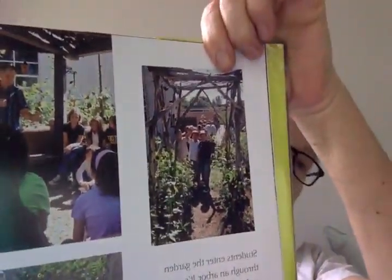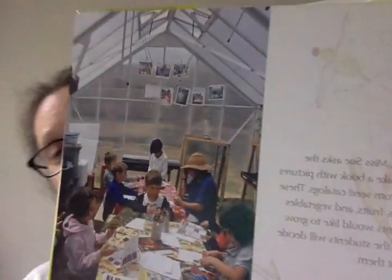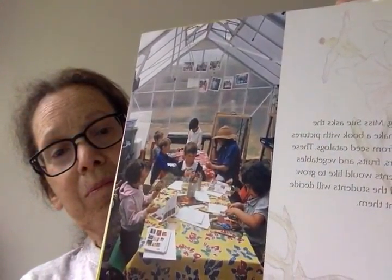Students enter the garden through an arbor. It's spring and there are a lot of chores to be done. Depending on the weather, some classes are held in the open classroom, the garden, or the greenhouse. In early spring, Miss Sue asked the students to make a book with pictures they cut out from seed catalogs. These are the flowers, fruits, and vegetables that the students would like to grow. Later, she and the students will decide where to plant them. They're inside the greenhouse while they do this. I've never had a greenhouse, but I make something like that effect by covering my fall and winter crops with plastic, the same plastic sheeting they have on that greenhouse.